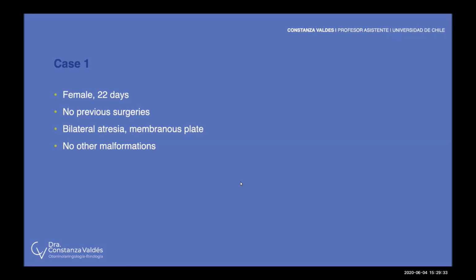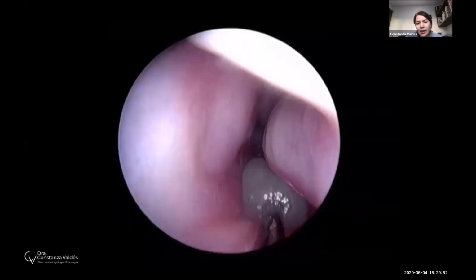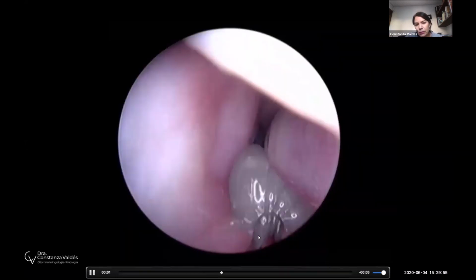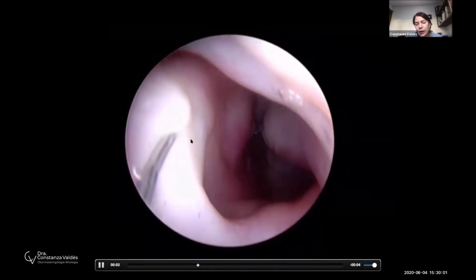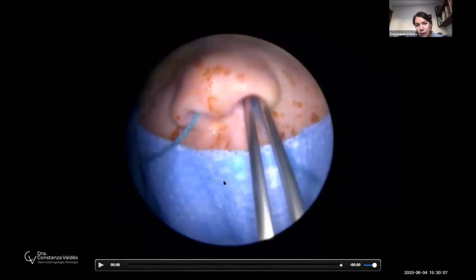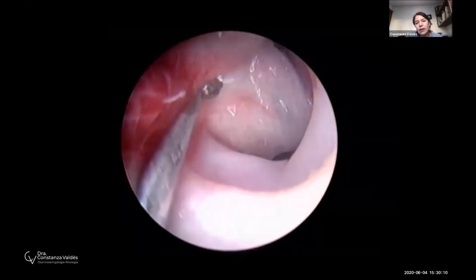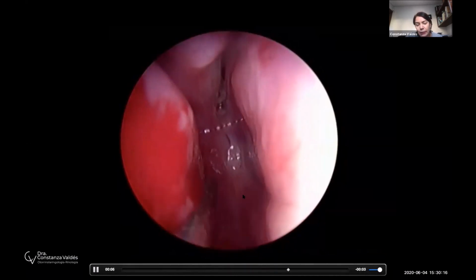All right, great. So this case is a 22 day old female. She didn't have any previous surgery and she had a bilateral atresia with a membranous plate and no other malformations. Here you can see the membranous plate. And this very thick mucus coming through the nose is quite characteristic. We're going to start the surgery. We always infiltrate the septum and the lateral wall of the nose. We decongest with 1 per 1,000 adrenaline. Then with a patty, we lateralize the inferior turbinate so we can have more space, okay?